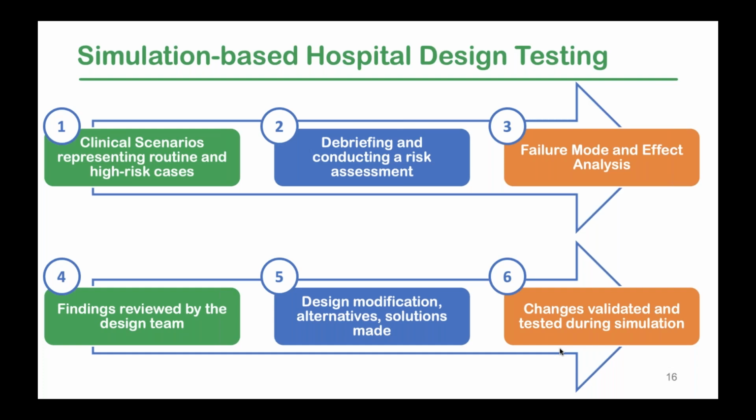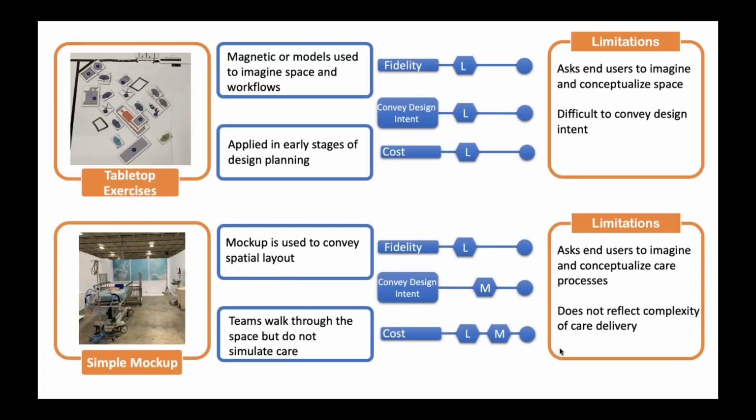The changes were actually then made to the mock-up, and then the teams came back and re-simulated the same clinical cases with the design modifications represented in order to validate those design changes.